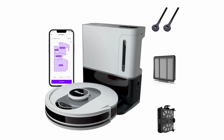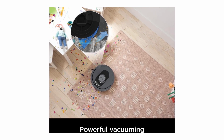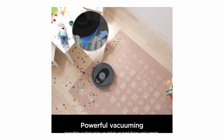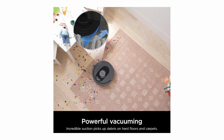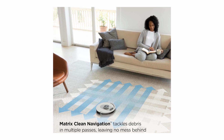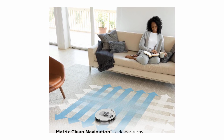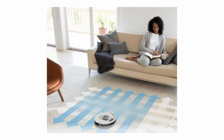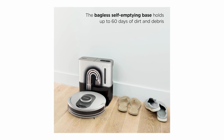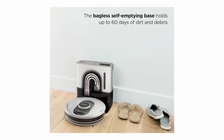$297.99. This model is a powerhouse, offering incredible suction that tackles dirt and debris on both carpets and hard floors. Its standout feature is the Matrix Clean navigation system, which ensures no spots are missed by taking multiple passes over each area. With a bagless self-emptying base that holds up to 60 days of debris, this vacuum eliminates the hassle of frequent emptying while saving you money on disposable bags.